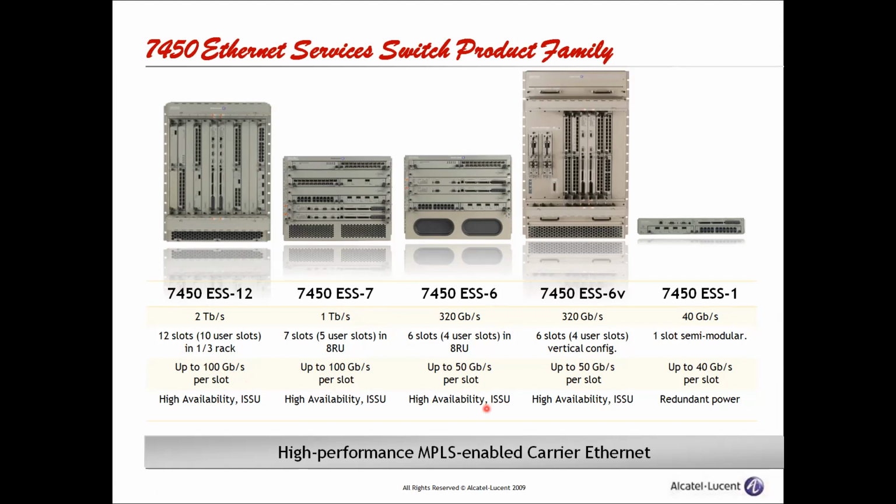Okay, high availability and ISSU is there, so you can upgrade this device while your device is online. So this is another great feature which is useful for the customer. 7450 ESS 6V is 320 GB, 6 slots, 4 slot vertical config, up to 50 GB per slot, high availability again, and ISSU. The last one is 7450 ESS 1, 40 GB, 1 slot, semi-modular, up to 40 GB per slot.